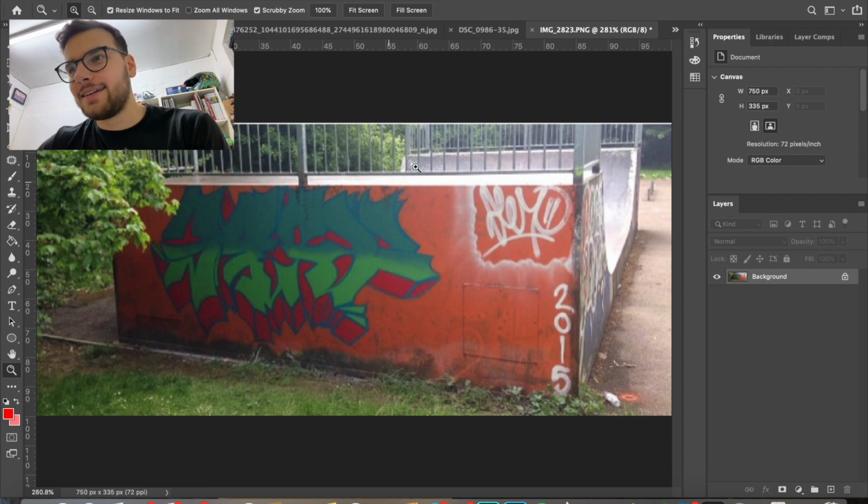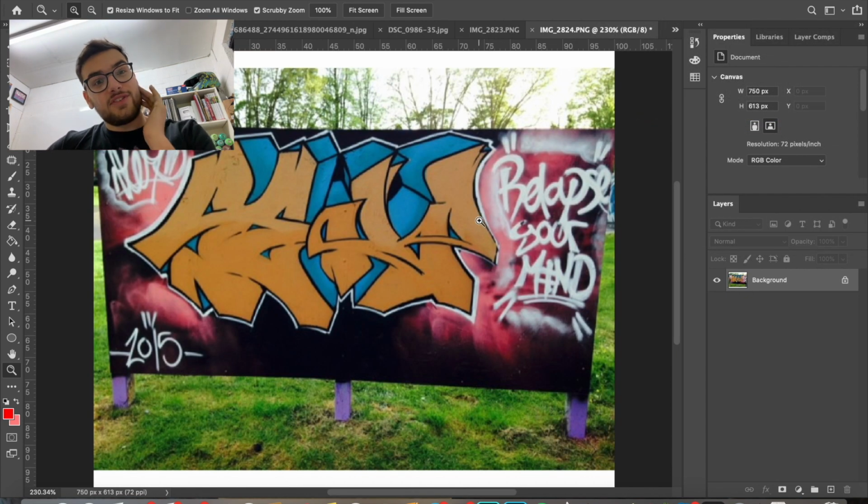It's so bad. Another one from 2015, probably my second or third piece on this big sign thing. So yeah, I was really interested in doing all those spacey spray paint things at the time, so I tried to incorporate that into the background. There's some weird quote here, "relapse your mind." Don't know what that means, honestly. 15, 16-year-old me probably could tell you, but no idea.